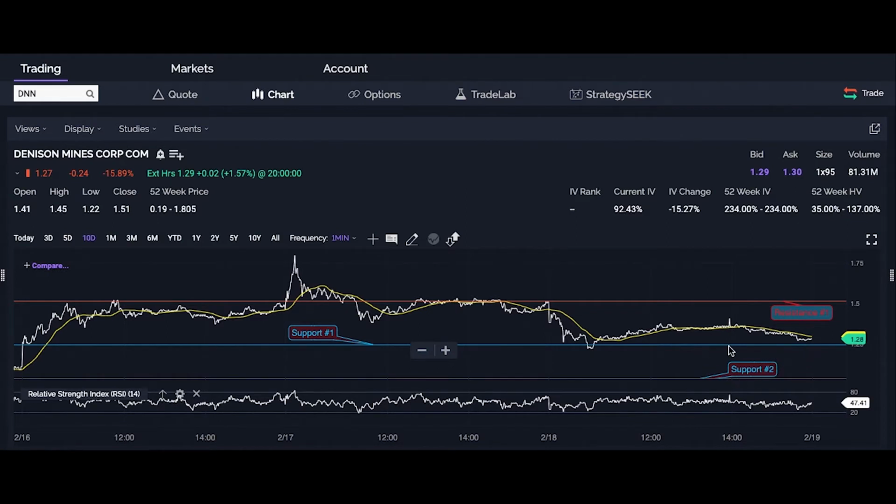But you want to see that hold for near-term trades. You want to see it hold above support level 1. If it does hold above support level 1, your next area of resistance will be this week's resistance of $1.50. So watch out for trying to punch through $1.50. That's a pretty psychological barrier. If you notice there, every 25 cents you have resistance level 1 at $1.50, support 1 at $1.25, and support 2 is down at $1. So $1, $1.25, and $1.50.